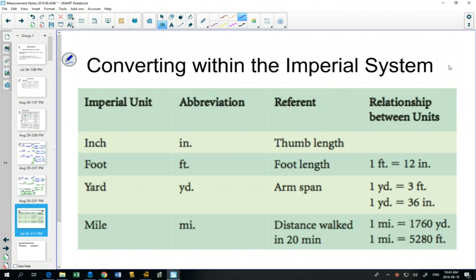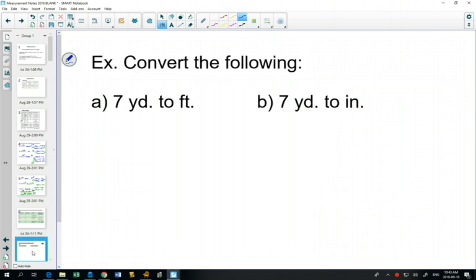Okay? Oh, that's interesting. So a lot of the Imperial System was based on useful information. Right? This distance walked in 20 minutes. Why 20 minutes? So that you could say, okay, they can go 3 miles in an hour. Because time is measured in things of 20. So there was a practical reason for these measurements. It just makes our conversions a little bit harder.